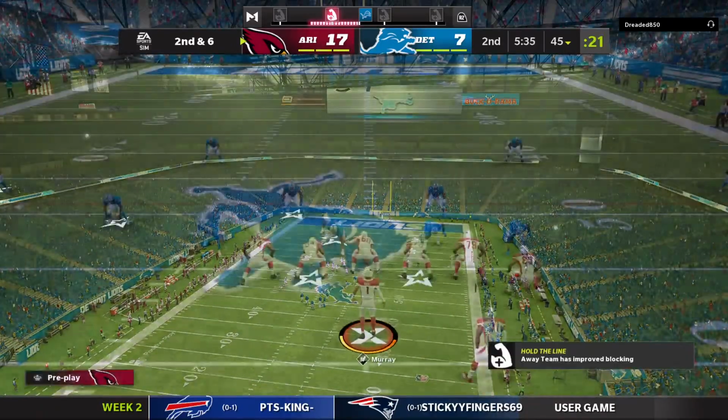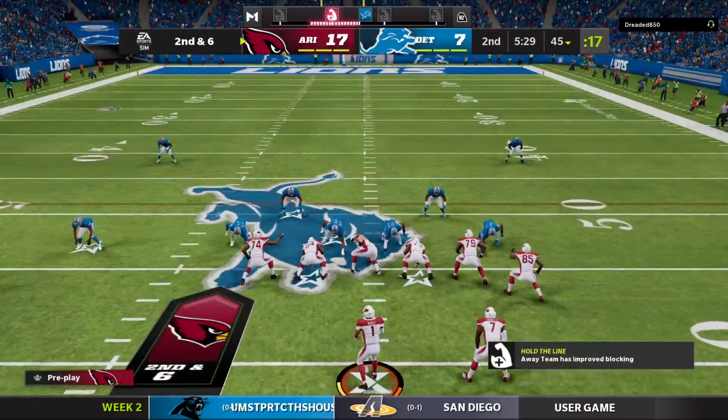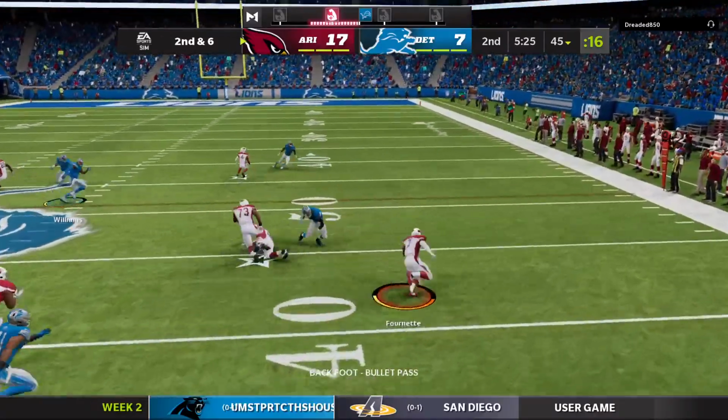I feel like I could see what he was thinking on that carry. He wanted to follow that big tackle through the hole, ended up only getting 4 yards on the carry. I think he had designs on that one being bigger.